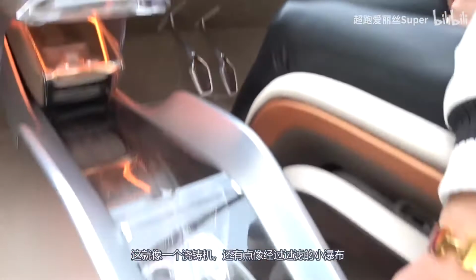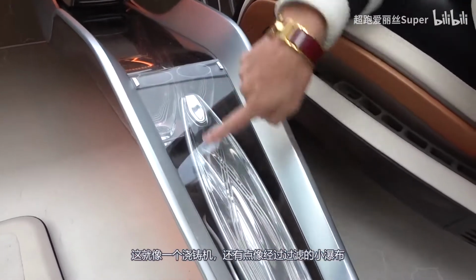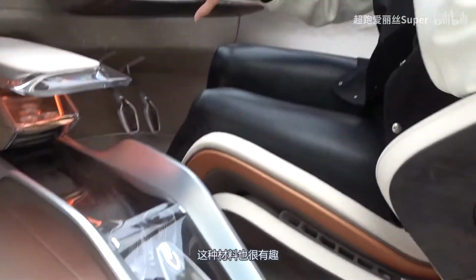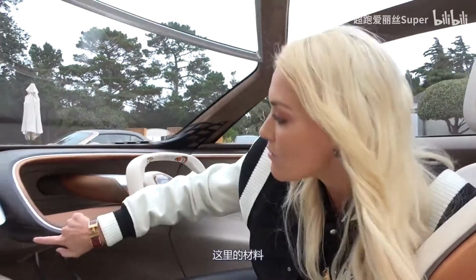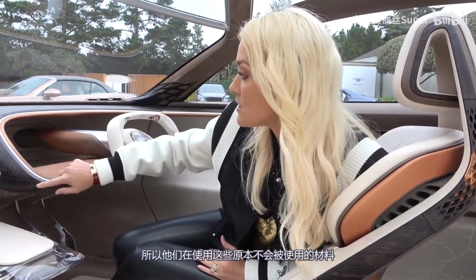This one here is like a water canister, so this would be like a little filtered waterfall the whole time going around and around. These materials are quite interesting as well. This wood right here, guess how old this is? This is carbon dated to the year 3300 BC. How crazy is that? They're using all of these materials that otherwise wouldn't be used. They're being found and usually just burnt or thrown out, so they're trying to reuse all those materials.